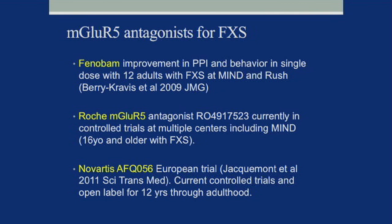So due to those positive effects, there has now been interest in other companies looking at mGluR5 antagonists, from Roche and from Novartis. So at the Mind Institute right now, we are still doing the double-blind placebo-controlled trial of the mGluR5 antagonist through Roche, and Novartis is a double-blind placebo-controlled trial as well as an open-label trial.